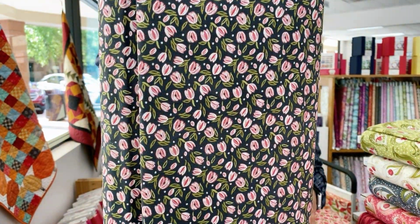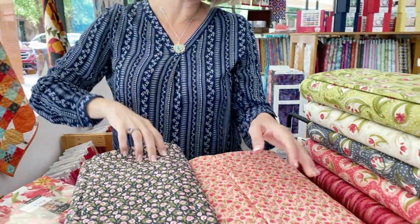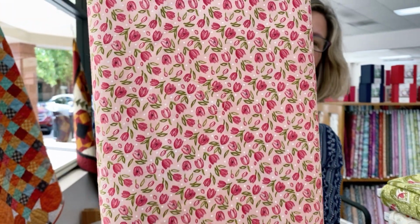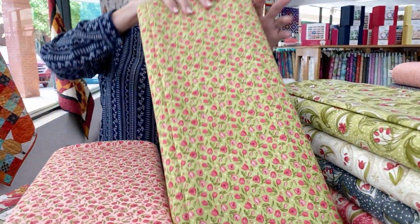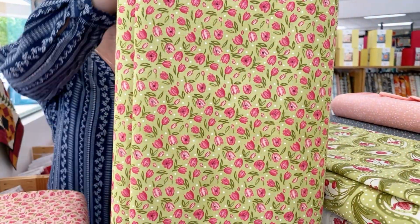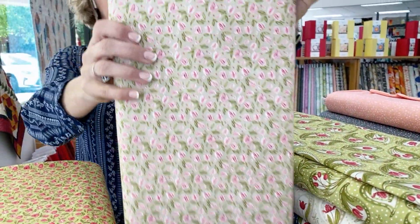There's another pretty smaller pattern with the tulips. This would also make a gorgeous baby quilt. Think of all the baby girl quilts you could make with this, or the baby girl dresses, or those little bubbles. I loved making those bubbles when my daughter was little. I don't know if she loved wearing them, but that's the great thing about making stuff for little people. My 17-year-old daughter wouldn't wear anything I made now, but when she was little, she wore everything happily.